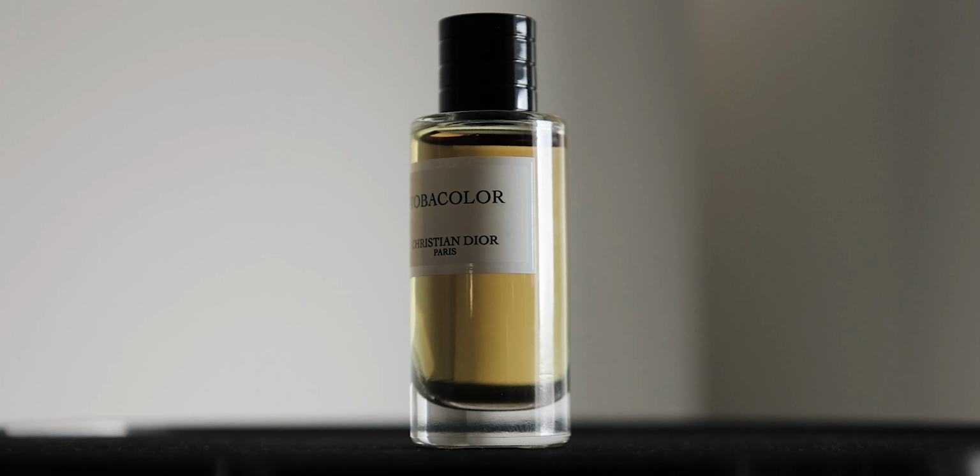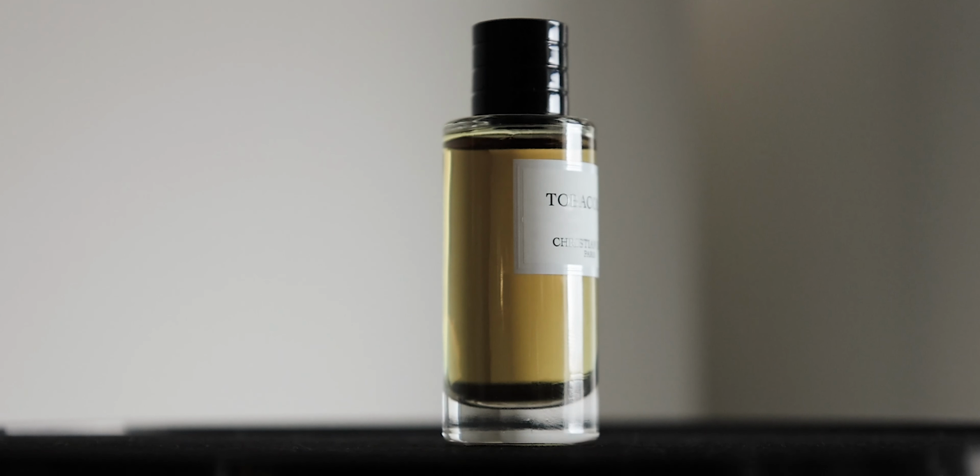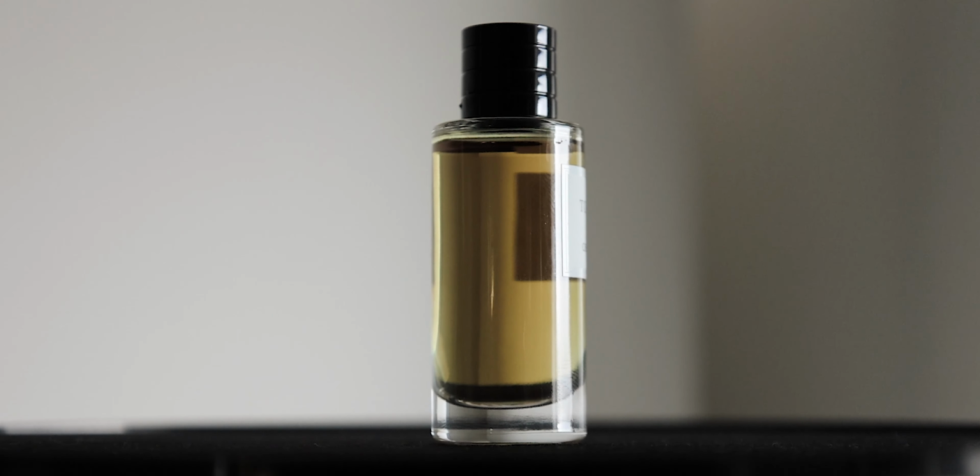Anyway, Tabacolor. This is a fragrance that is super jammy to me, and kind of like chocolate and patchouli and plums. Really intriguing, very different, and I'm yet to wear it more, so I really should, because it's the cutest little bottle and perfect for travel. When I'm traveling, that's a little tip for you guys.